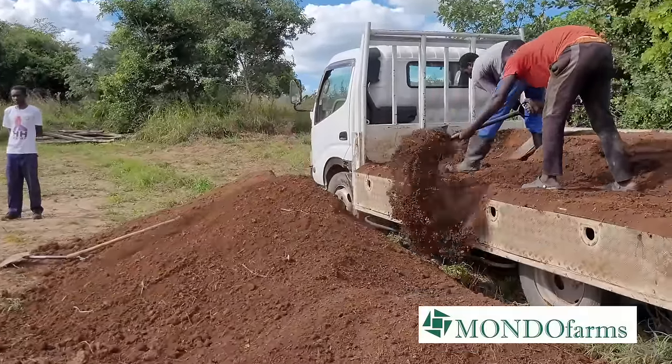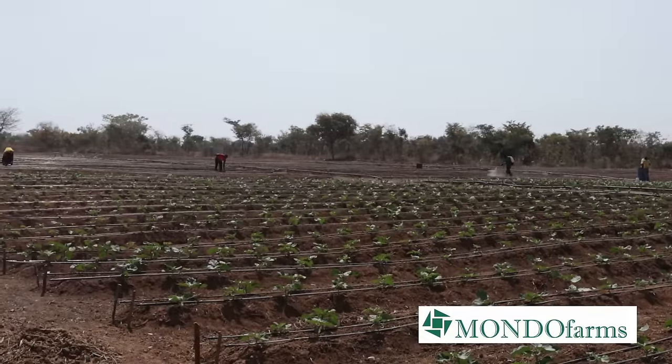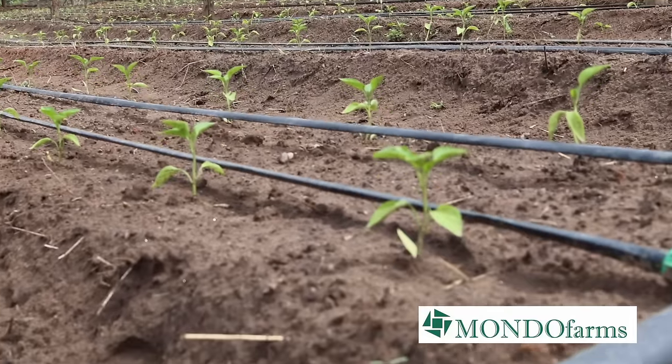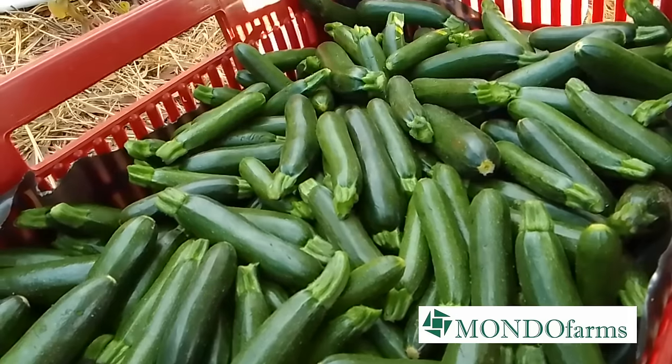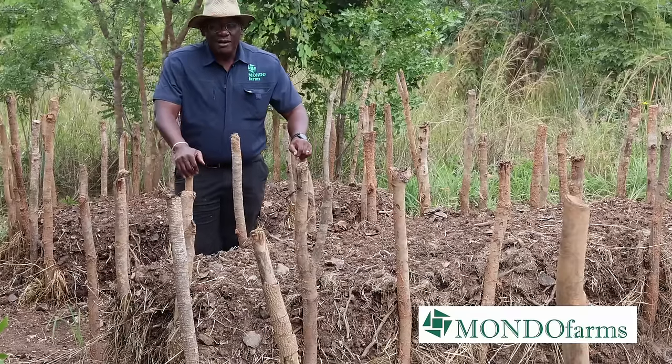Compost is a crucial component in how we grow vegetables here at Mondo Farms. It forms the very foundation of our vegetable farming by giving our plants like these a healthy basis from which to go from the field to our bank balance. It also saves us a bit of money.